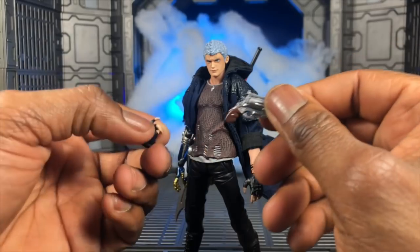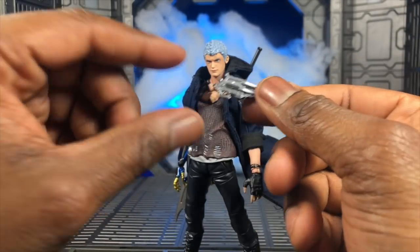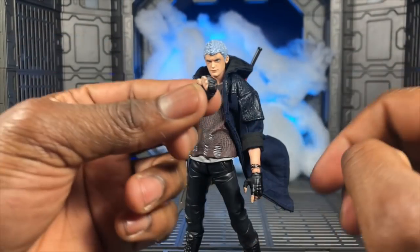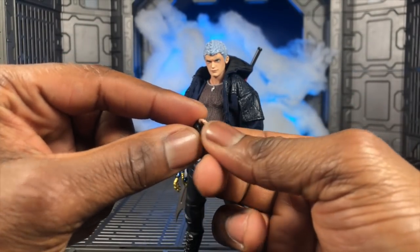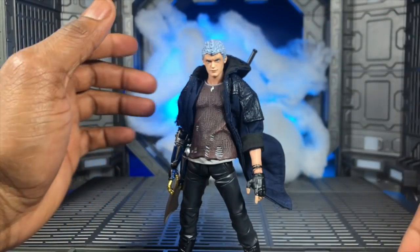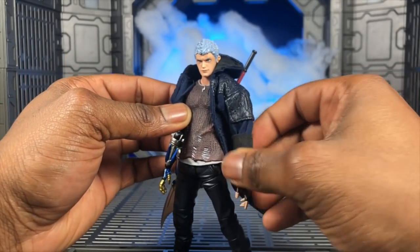You get a trigger hand for it, for holding it. Voila, looks fantastic. You get a closed fist for when you want to punch your bad guys with your bare hands. And you get the weapon holding hand for the sword, which fits on just fine. You can just pop that in with no issue. And you guys already saw the relaxed hand or the taunting hand, depending on how you want to go about it.